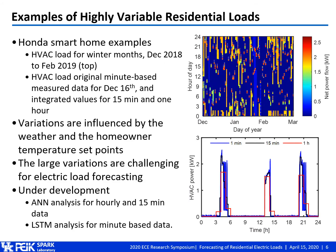The nature of residential loads is much more volatile than industrial or commercial loads due to a number of factors, such as individual human behavior, variable load patterns that result from weekday, weekend, and holiday schedules, and other seemingly random influences. For example, HVAC consumption makes up a considerable portion of home consumption per day, but is not consistent day to day. The top of this slide is a color map showcasing the variability of the Honda Smart Home's HVAC power consumption over the winter.